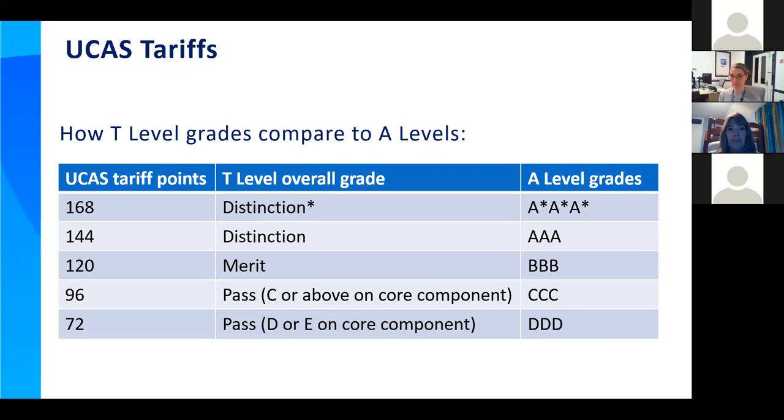Okay. I think one of the questions was, are they accepted at university? As you can see from this slide, they do attract UCAS points, and they're in line with the A levels, so distinction star being the highest and giving you 168 points as you would get from 3 A levels, with the lowest pass being 72 points. So a pass with a D or E, depending on the scores in the modules that you complete, gives you the various UCAS points. So yes, it will be accepted by universities.